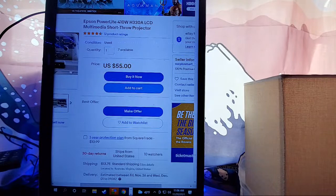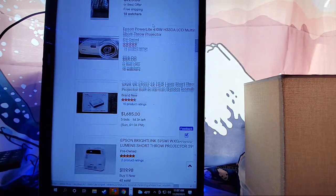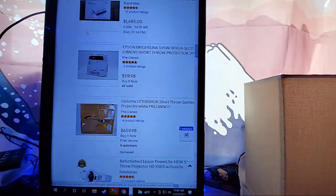We're right here. I bet you that projector's going too. Somebody probably bought it, but I'm not going near that thing anyway because there's no pictures attached to it. That's actually a really good projector. Actually, this is a 595. Do I have one of these? No, I don't have one of them.